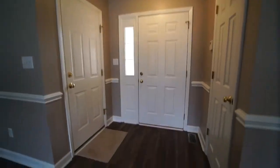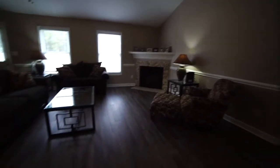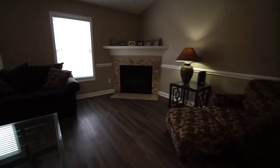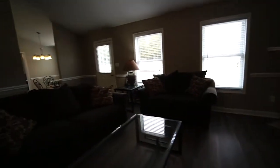So we've come in the front door. Once you come in the front door, the door immediately to your right is the door to the garage, and then to the left we have a coat closet. And we come into this big, beautiful, open family room with a vaulted ceiling. We've got a gas log fireplace right here in the corner, and lots of windows. We've got the ceiling fan with a light up there. I'll give you another view.